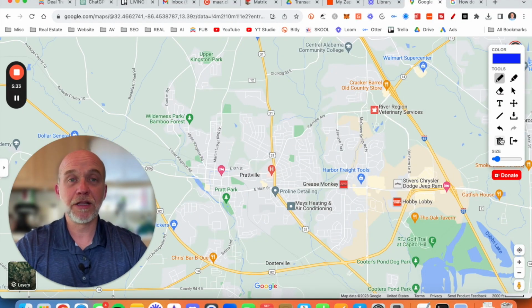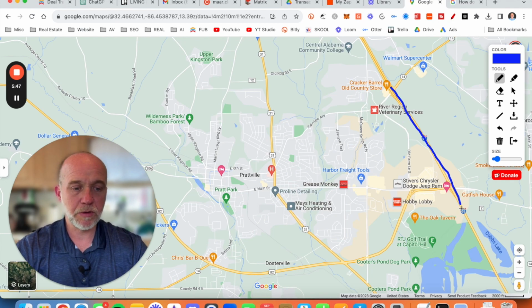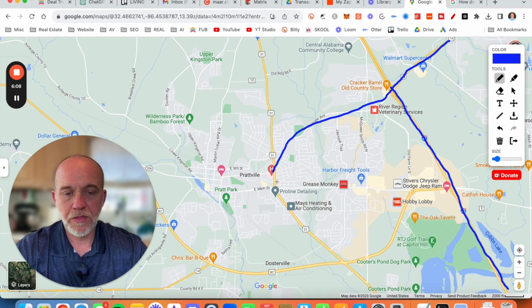Okay, so now let's go take a look at the busiest roads in Prattville, where all of the traffic is going to be concentrated. And so obviously I-65 is probably the busiest highway or road system that goes through Prattville. And then you've got Highway 14, which is very, very busy. Highway 14 turns into Fairview Avenue, which takes you into the central part of Prattville. And then obviously Main Street and Cobbs Ford Road.